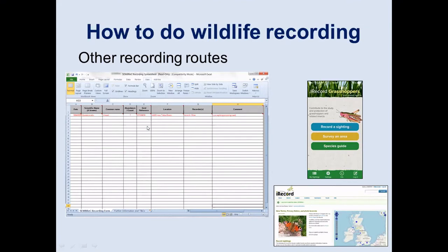But if you don't fancy tangling with that sort of technology at all, it's perfectly fine to just email us a spreadsheet of records. We can send you a template and you can just fill it in as and when and email it to us, and we can get it in really quickly to our database.